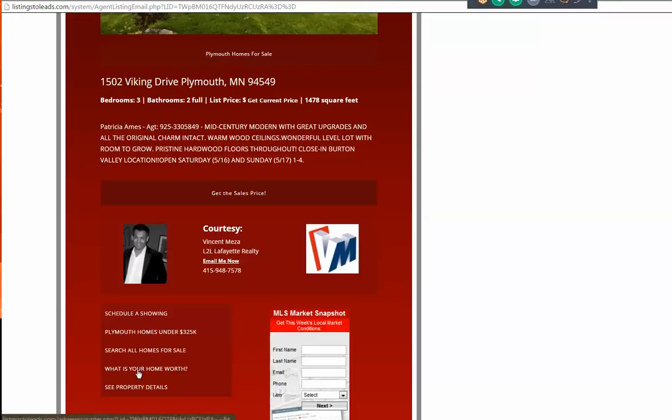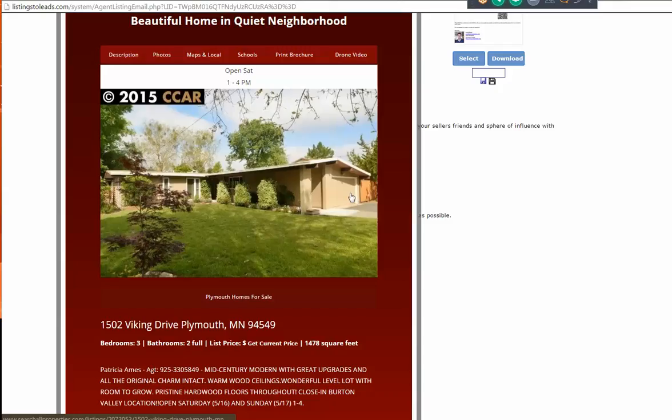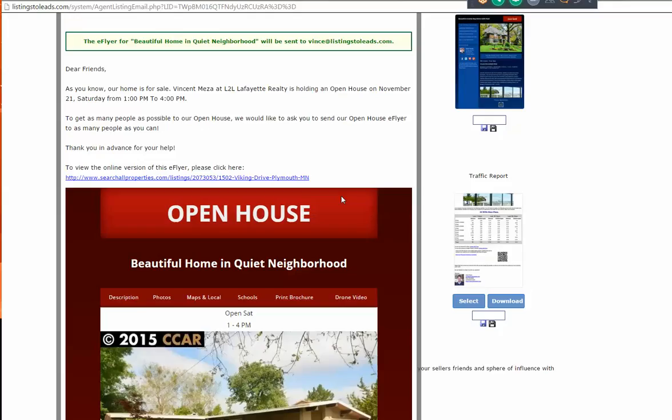But there's also, in the flyer, the thing that I think most people love: there is a little message above every flyer that is pre-written from the client, the homeowner, to their friends and family. And in every one of those messages, it talks about the real estate agent in their office. You can see here: dear friends, as you know, our home is for sale. Vince Mesa LL Realty is selling it. To get as many people there as we can, would you please forward this out?